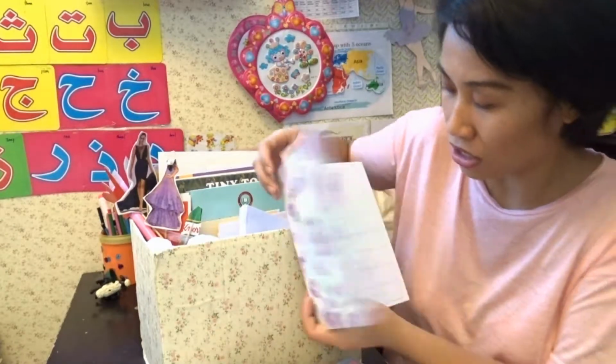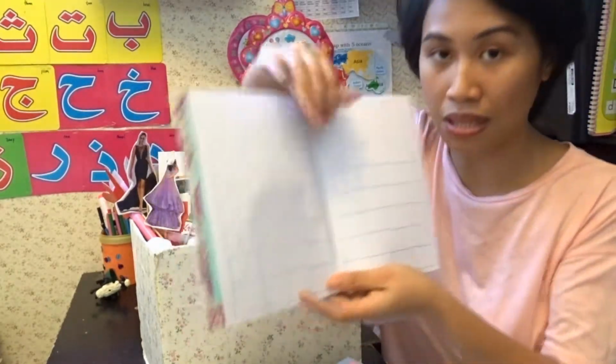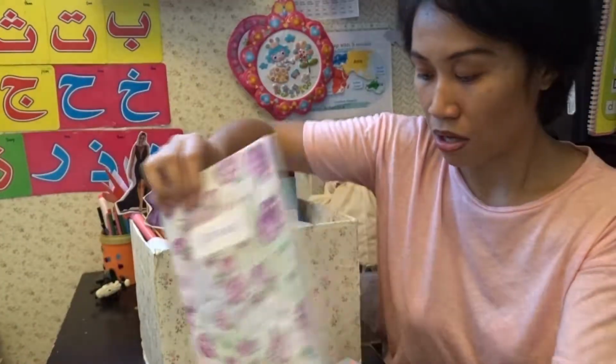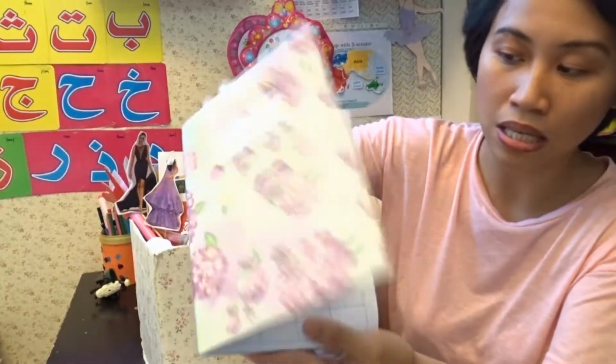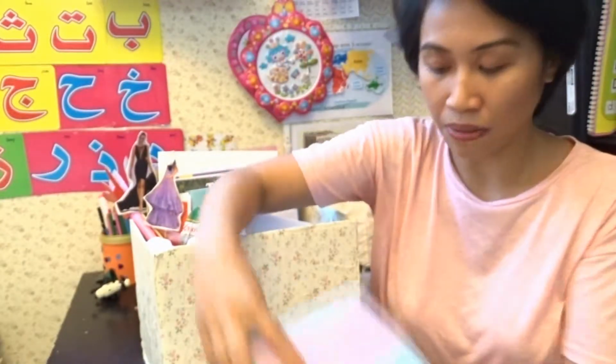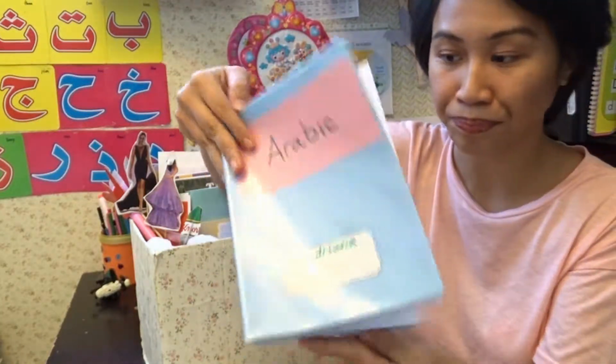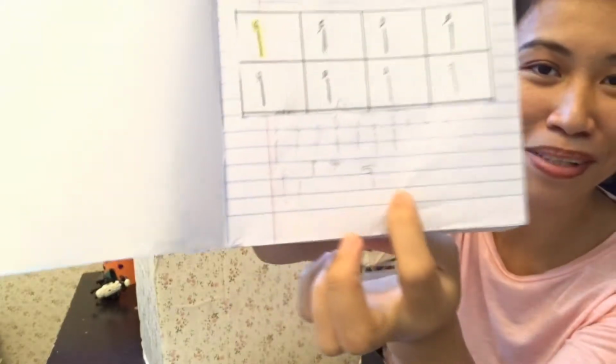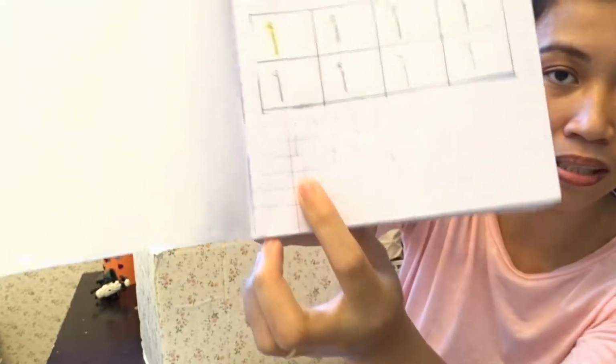For Adriana, she used her book a bit with number 3. I'll show you how she did it. This is a month ago when she did it, number 1. Though Amanda's work is quite empty yet. So I'll show you what happened with the Arabic too. So here, you see it here. I'm quite proud of my girls actually.